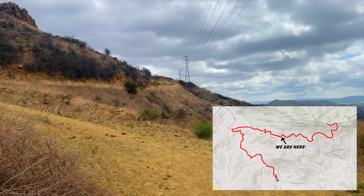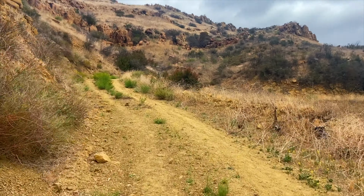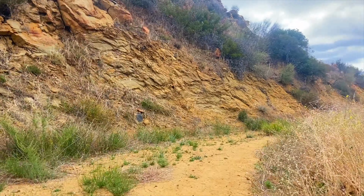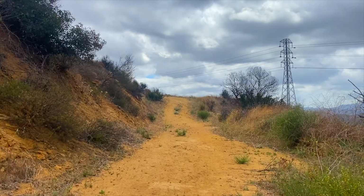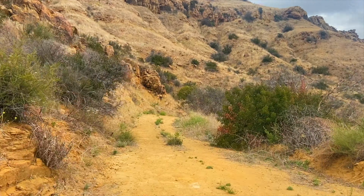At this split, we'll take the path on the left. If you were to continue straight, it actually leads out to a residential area, and then the trail you would have completed is called Falling Star Lindero Loop. Up to this point, the trail has been pretty wide. Fortunately, we haven't come across much trash.